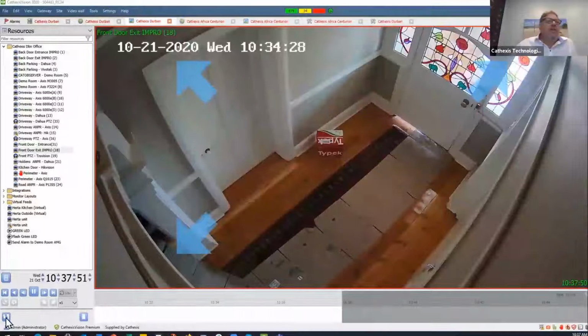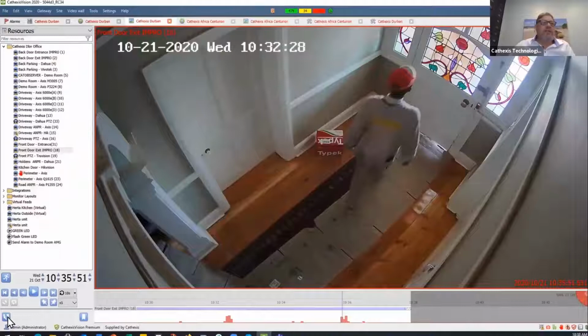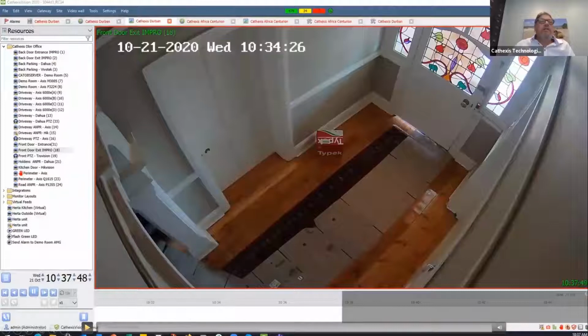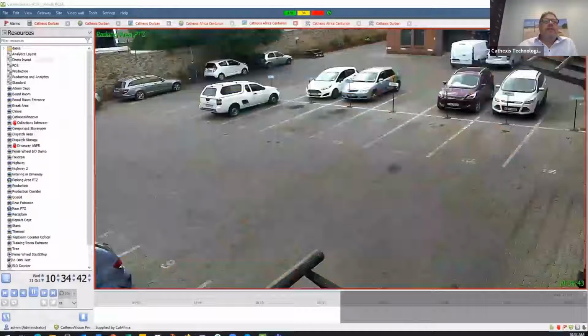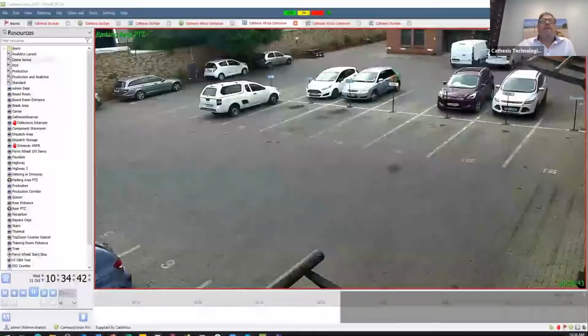And then you can see immediately I went and clicked on the activity. So let me just go back. That was a little bit too fast. So what I do is I click on the motion trail. Sorry, guys, clicked on the wrong button there.